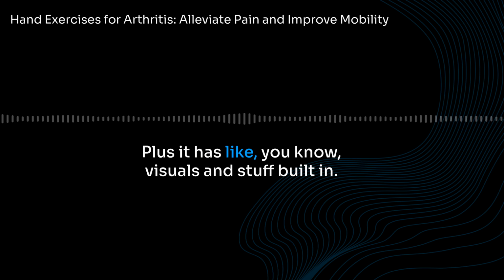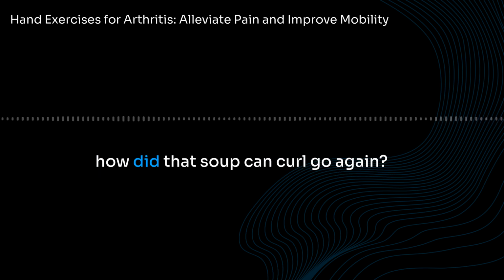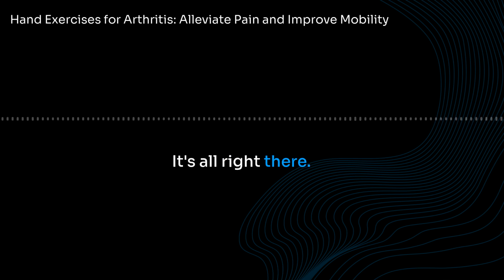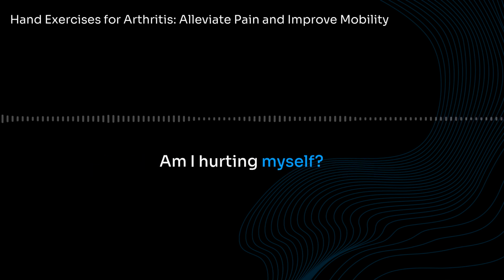Exactly. Plus, it has visuals and stuff built in. So even if you forget exactly how to do the finger walk, or you're like, wait, how did that soup can curl go again? It's all right there. It's so key. Because sometimes I'll be doing an exercise, if I haven't done it in a while, I'm like, wait, am I doing this right? Am I hurting myself? I don't know.